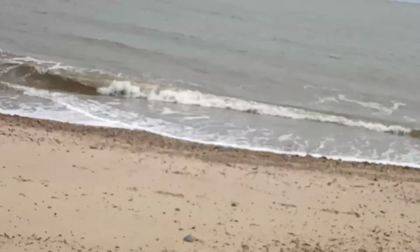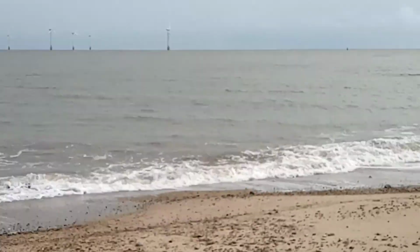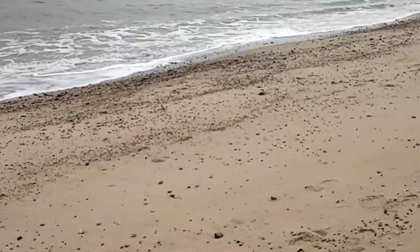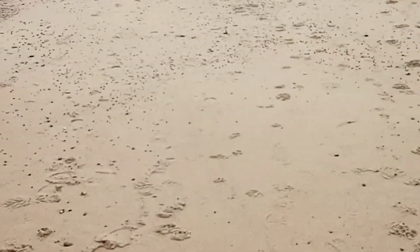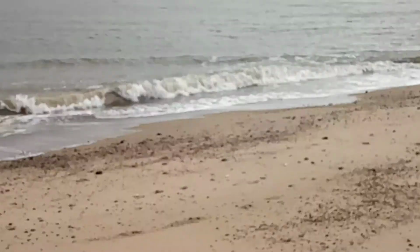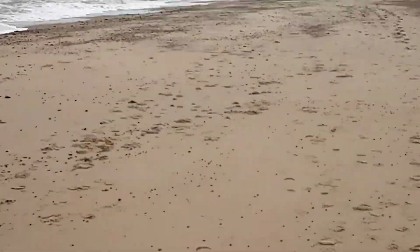But listen to that beautiful roaring sea, and the sea is quite rough today, mind you. But with the high winds, it's expected. We had a hailstorm the other night. We were coming back from the night's entertainment and there was a massive hailstorm, and we were caught in the middle of it, between the entertainment and our caravan. So that was great fun.